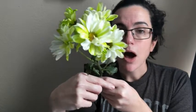How about these colorful pieces up here towards the top of my plant? What would we call that?